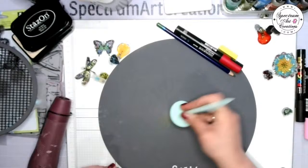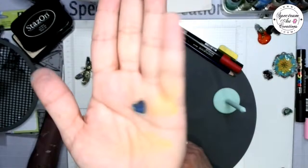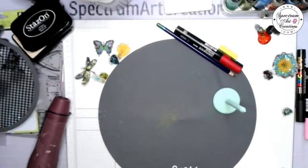Cute, but you still got a little pucker no matter what. See it? So I still say that alcohol inks for me are a no-go, folks. No-go. That is my consensus on those.